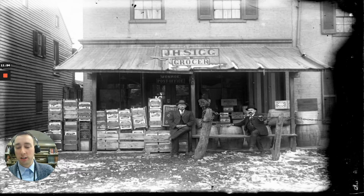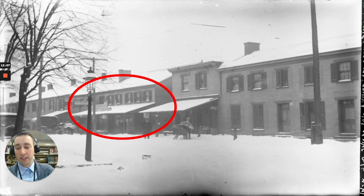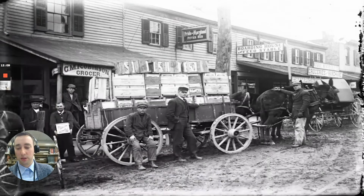Outside of being a grocer, Sig would become postmaster after the death of Bunnell. Returning to Pike Street, we now view what it looked like on January 1st, 1915. The biggest change is a new store, which was C.M. Robinson's Grocery and Hardware. The store was formerly the I.O. Byers Grocery Store. This photograph was taken on March 5th, 1913.